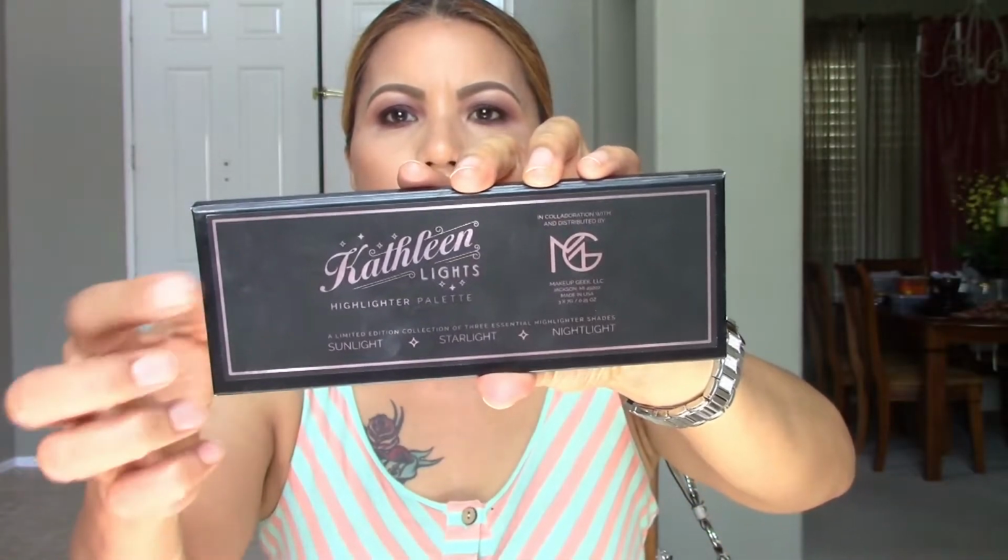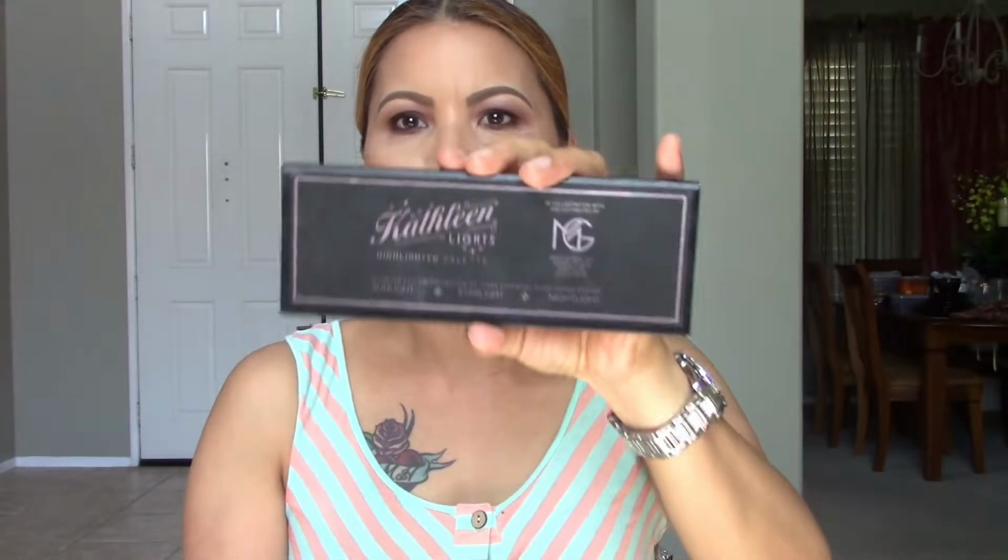So let's open this, and this is what it looks like, and her name in the back and the Makeup Geek logo in the back. So let's open this. Before I open it, in the back there is like the name of the highlights, the sunlight, the starlight, and the nightlight. This is actually a limited edition, so if you guys want to grab this, you might want to grab this fast because it is a limited edition. So, okay, let's open this beauty.